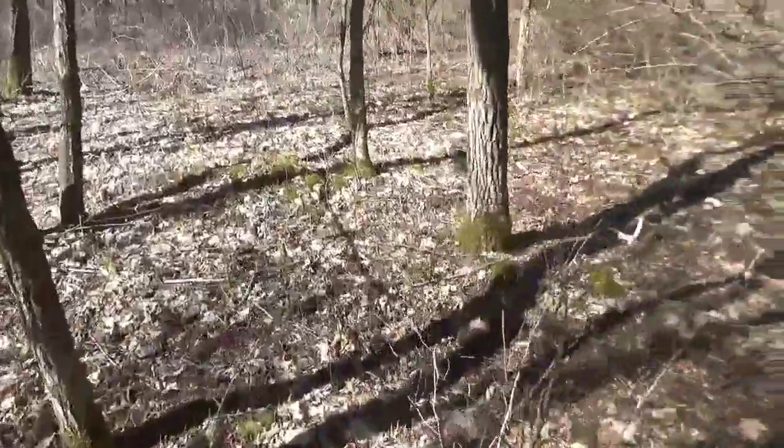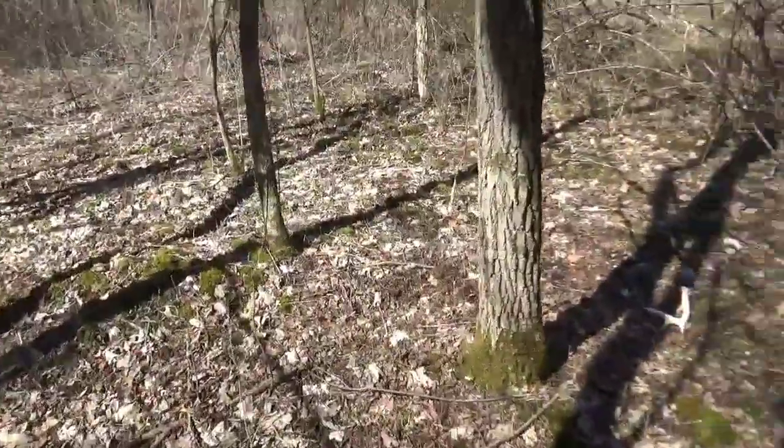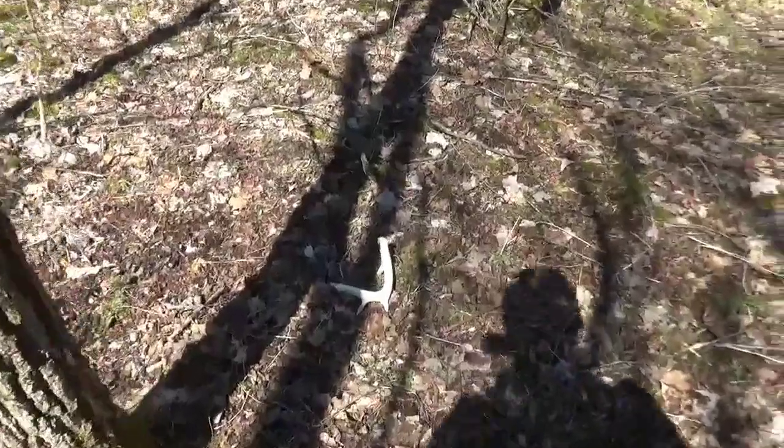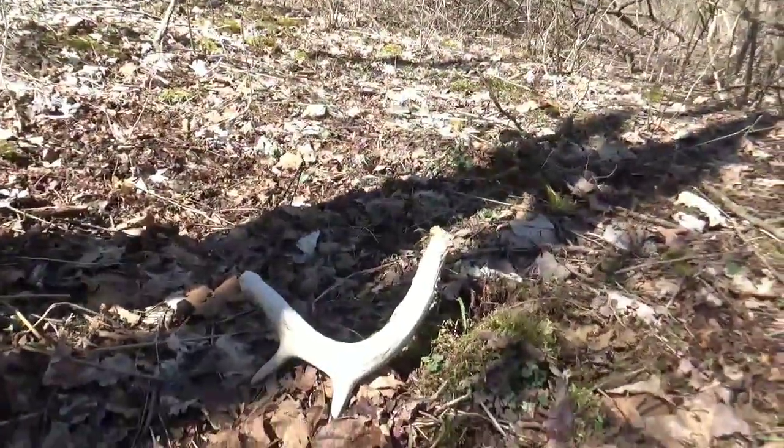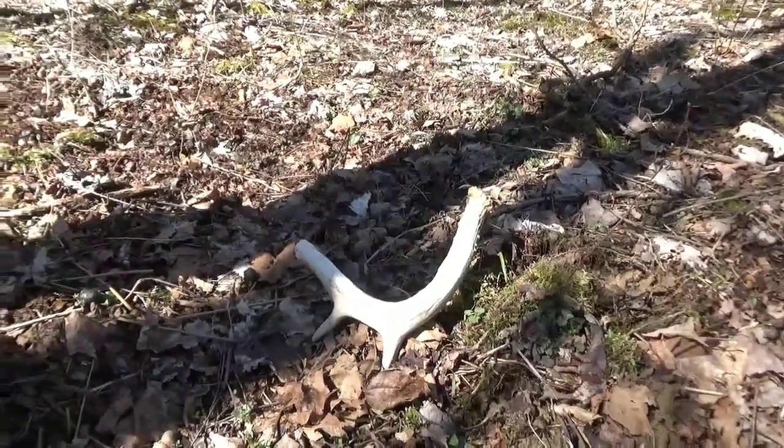Decent shed. Pretty cool looking. Got a little acorn thing out on the end of it there. That's pretty cool. Take them like that. I'm gonna get a couple pictures and I'll get right back with you.